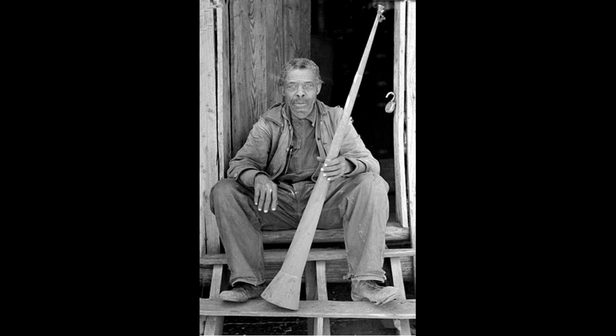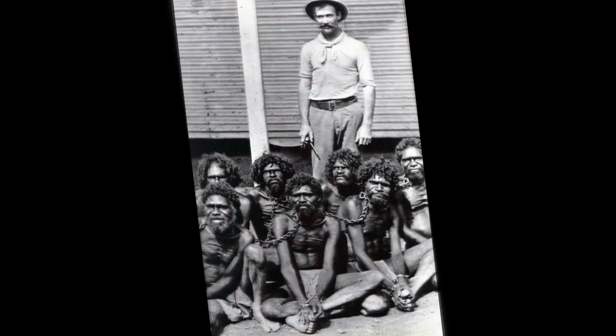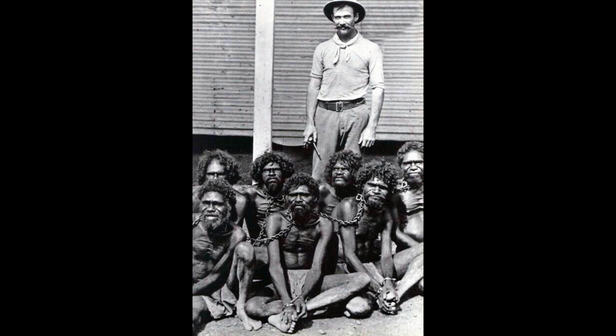A former slave holding a horn, which slaves were called, near Marshall, Texas. A slave tied and chained. Prices of enslaved persons varied widely over time, due to factors including supply and changes in prices of commodities such as cotton. Even considering the relative expense of owning and keeping an enslaved person, slavery was very profitable.